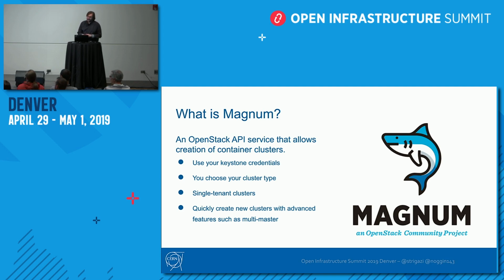What is Magnum? Magnum, if you don't know, is a small OpenStack API service that has an API and a conductor, where you submit a request to create clusters. And then you as a user are the single tenant of the cluster, which runs on your own VMs. So isolation is strong, using VMs or physical machines. And then there are more advanced features like Multimaster and a big list of add-ons that we implement and users can enable or disable.